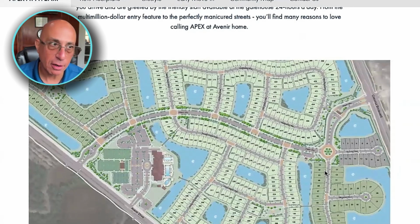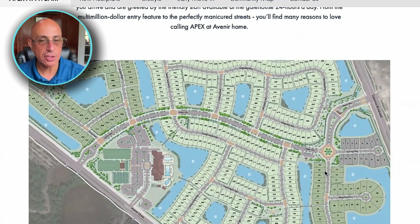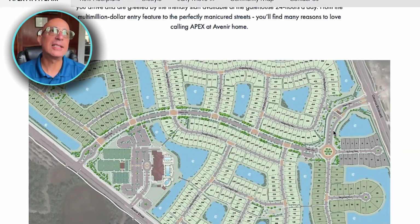Any builder does it. Lots of builders do this. They manage their releases very well, and they don't release everything at once. They'll release it in sections so that you're not living in constant construction after you buy your house.